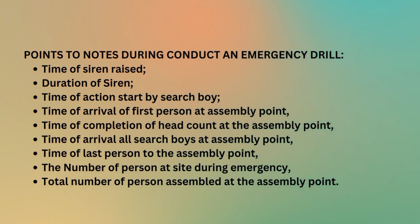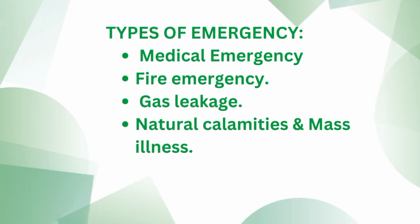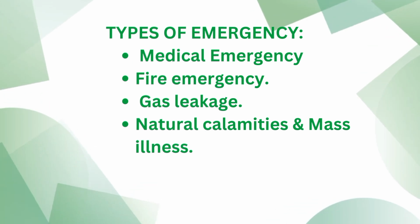Points to note during an emergency drill: time the siren was raised, duration of the siren, time of action start by search buddy, time of arrival of first person at the assembly point, time of completion of head count at the assembly point, time of arrival of all search buddies at the assembly point, time of last person to the assembly point, the number of persons at site during the emergency, and total number of persons assembled at the assembly point. Types of emergency: medical emergency, fire emergency, gas leakage, natural calamities, and mass illness.